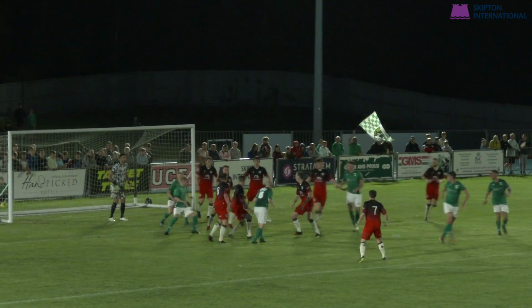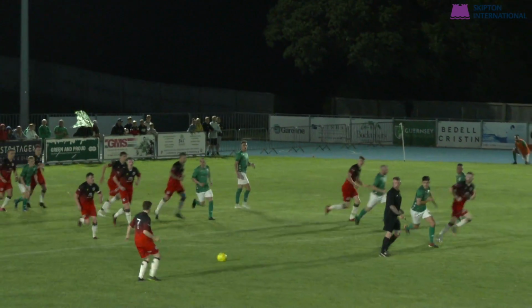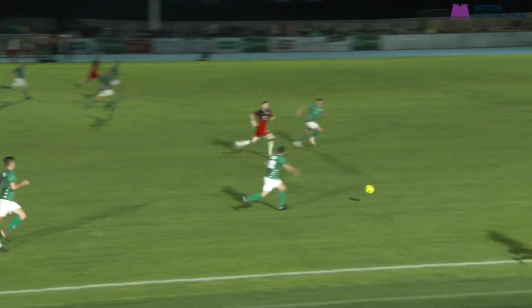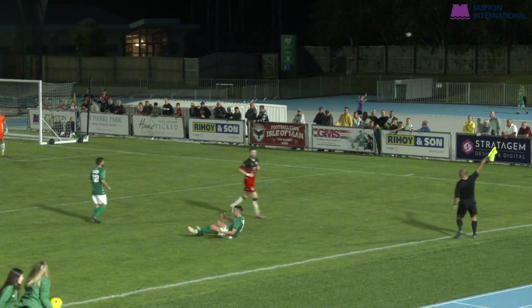Header is from Strawbridge, and he's trying to keep it alive here. It's bouncing around the box. Where's it going to fall? And it's fallen to the Isle of Man, who are able to clear their lines and looking for the quick counter-attack here. Good ball down the line from Whitley. Frank Tobin, really good sweeping up though.